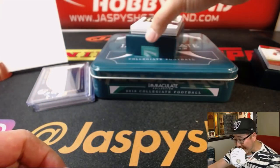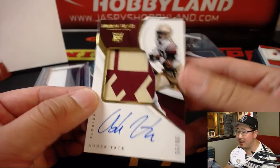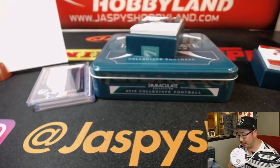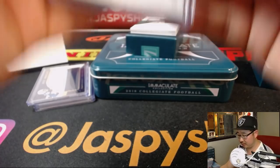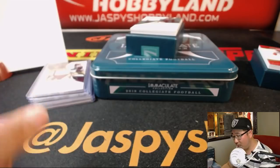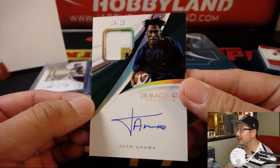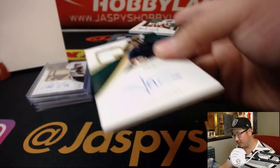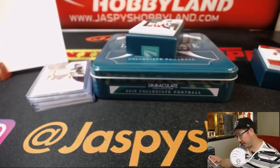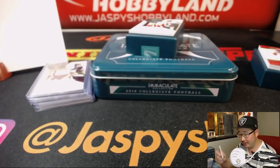Couple more to go out of 99. Florida State's Auden Tate, 28 out of 99. Coop with that one. We got two more to go. Rory needs a monster. Is he going to get it? Out of 25. This one's 4 out of 25. Not this one. Got a nice one out of 5 coming up. 4 out of 25, Josh Adams for Ed. There you go, Ed.